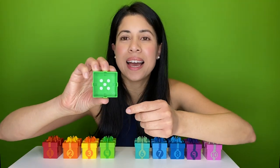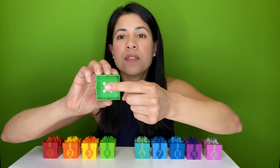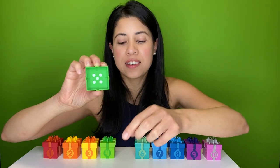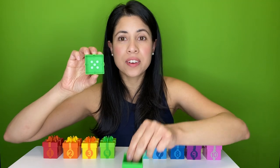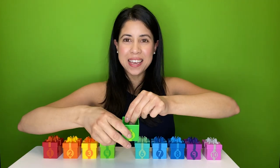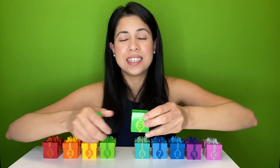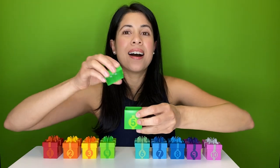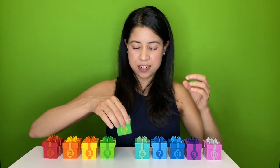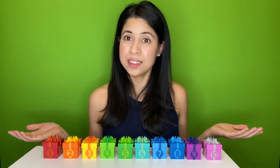Let's count our dots. We have one, two, three, four, five. That's five dots for the number five. Great job counting. Now let's put our little teddy back in the box and the top goes back on. Great job, everyone. We're at the halfway point, so let's keep going.